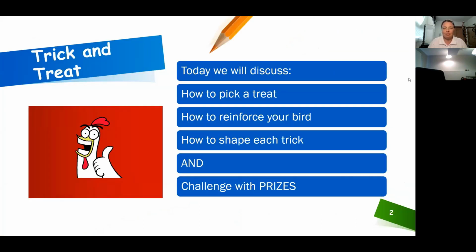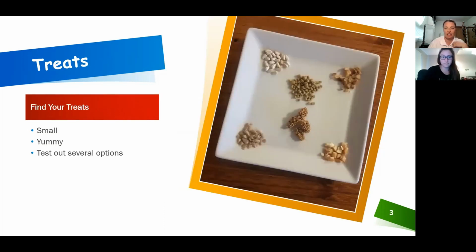So today we are going to discuss how to pick a treat so we can do some trick training, how to reinforce your bird, because that is part of the whole treat thing. You do a trick, you get a treat, but how do we do that? How do we reinforce them? And then we're going to shape each trick. A couple of tricks here are going to be really easy. You'll see them pretty quickly, and some of them might need little baby steps to mold it into the final behavior, and we'll talk about how to do that too. And at the end, we have a challenge with prizes. Should be super fun. So let's get started.